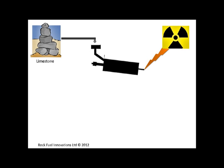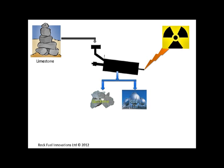Once heated, the limestone produces two key elements, quicklime and carbon dioxide. Both of these are important to our process, and it is here that our story splits into two. Keeping in mind the carbon dioxide side of the story.